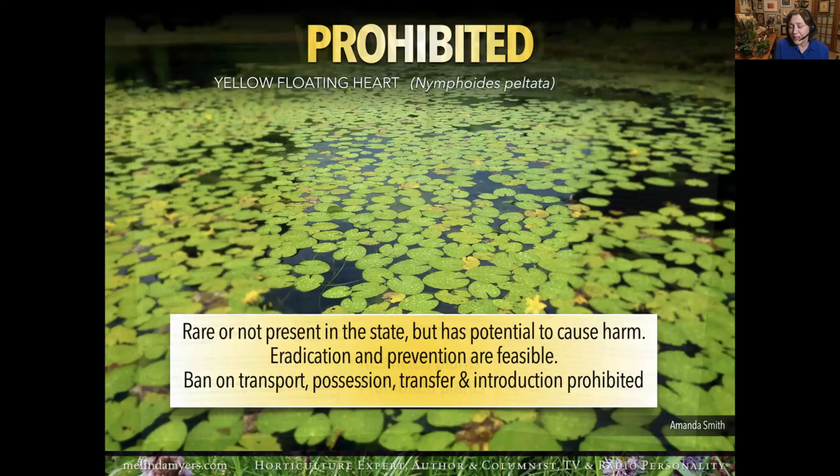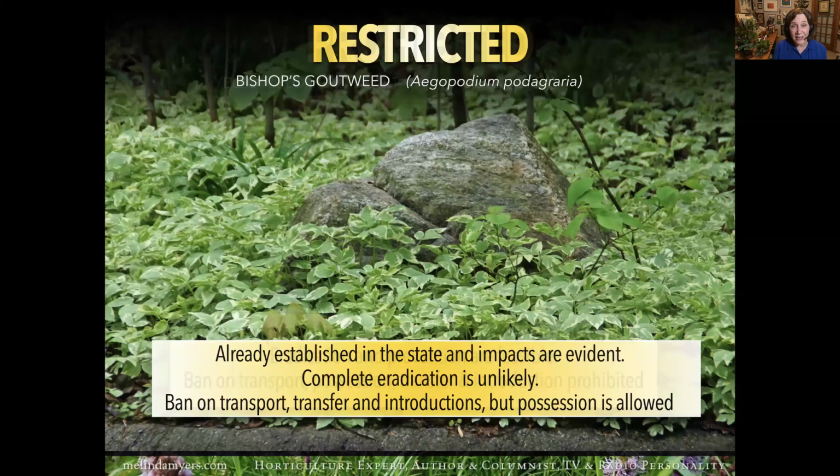So what is a prohibited plant? Here in Wisconsin, it's something that's rare or not even present in the state, but it has the potential to cause problems. And so these are plants that we could probably eradicate if we get a small infestation, as long as we monitor and are aware, or even prevent them from moving in. There is a ban on transporting, so you're not allowed to buy them and bring them into the state, not allowed to own them. So if you have them on your property, we're asking you to get rid of them. We'll talk about disposal in a second, so that they don't spread into our natural areas. Don't transfer, don't share. That's a gift your friends do not need, an invasive plant. So we're not allowed to introduce them into our landscape.